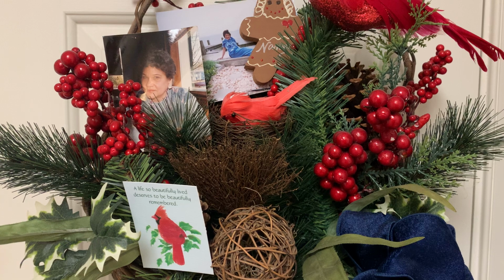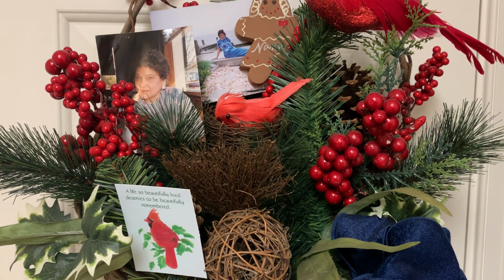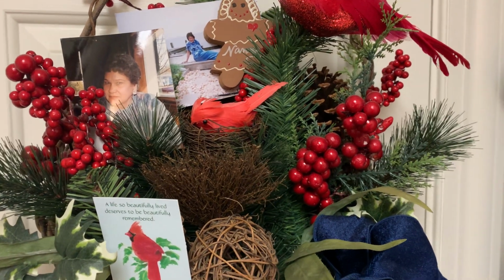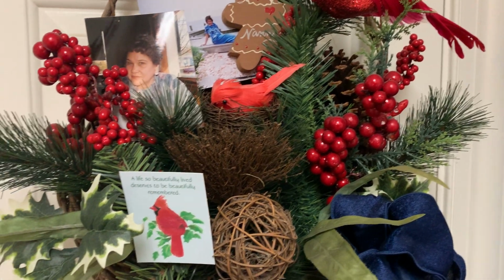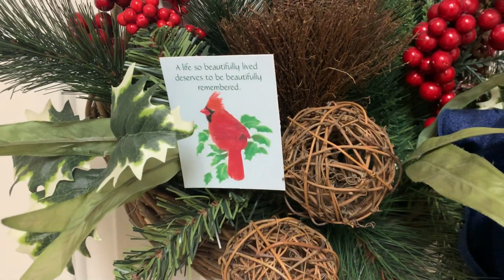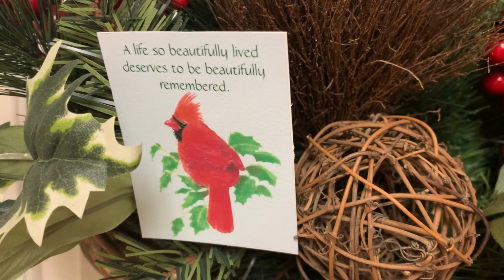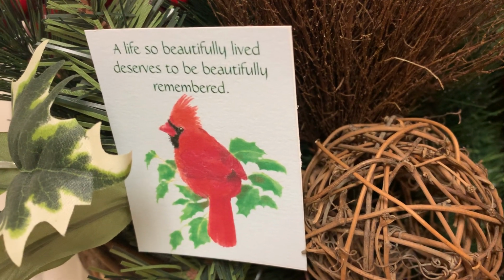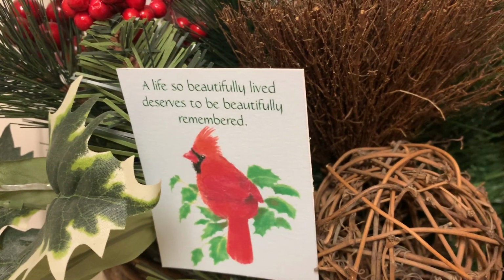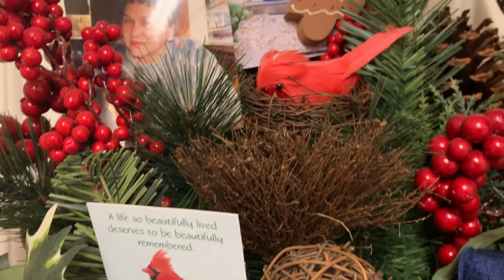She was 97 years young, and her celebration of life was held in February, and that's why I had winter greenery and berries in this arrangement. The invitation to her celebration of life looked like this on the front. It was a beautiful watercolor of a cardinal. The cardinal was Nanny's favorite bird. She always pointed them out whenever she would see them.